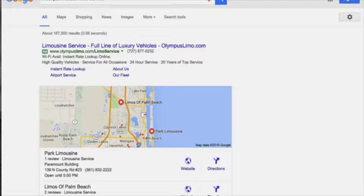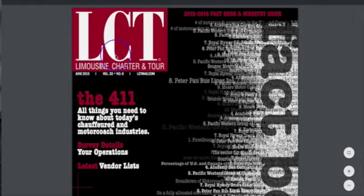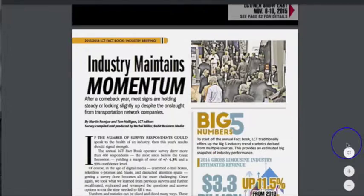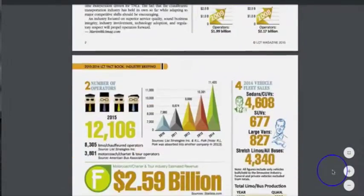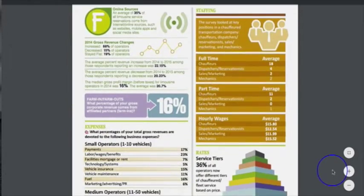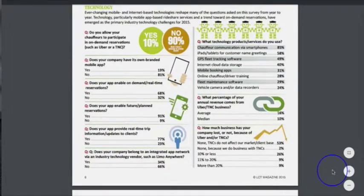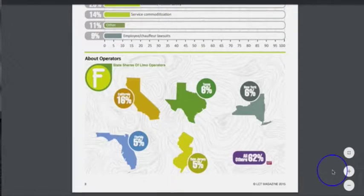And so here's a couple of, let's pull this up. You guys have probably heard of LCT magazine, Limousine Charter and Tour. Looking through this and scanning what they're saying about the limo industry, you already know it's a huge industry, anywhere from $2.5 to $3 billion a year on a national level. I wanted to show you this one specific part of this fact sheet that I could send you guys in the email as well, of what they're saying about Florida specifically, since that's our backyard. I'll send you this so you can look through it right now.